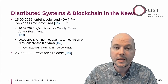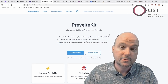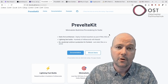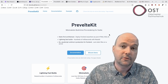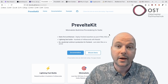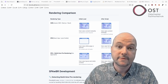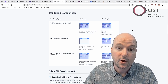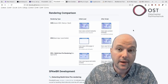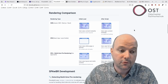It's the release of PrevelteKit. It's the following site here. So I released my front-end framework PrevelteKit, which is a minimalistic web framework. It's under 500 lines of code and combines Svelte 5 with build-time pre-rendering to create single-page applications that can be deployed as purely static files. Unlike full-stack meta frameworks like SvelteKit, Next.js, or Nuxt that require a JavaScript runtime in production, PrevelteKit generates pre-rendered HTML at build time using JSDOM and Rsbuild, then hydrates the content on the client side for interactivity.